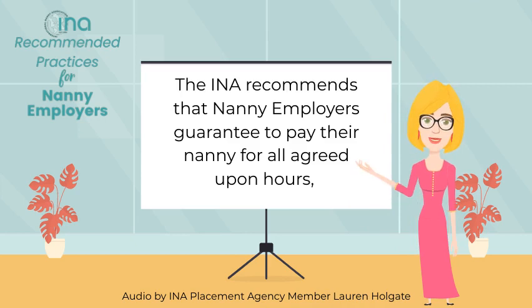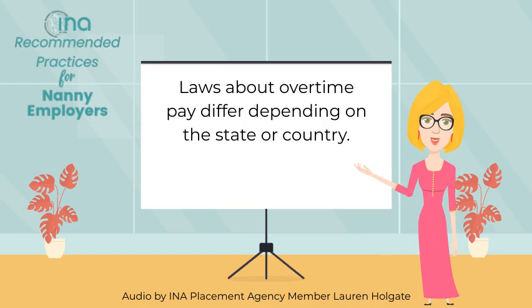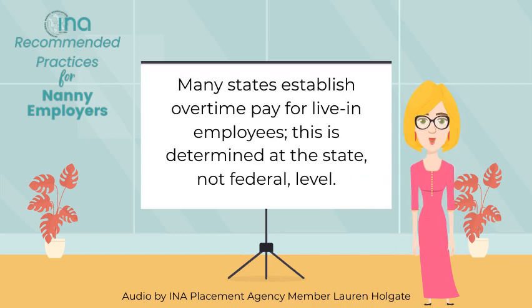Pay employees fairly and legally. The INA recommends that nanny employers guarantee to pay their nanny for all agreed upon hours, as well as overtime as required by law. Laws about overtime pay differ depending on the state or country. In the United States, overtime for live-out nannies begins after 40 hours per week. Many states establish overtime pay for live-in employees. This is determined at the state, not federal level.